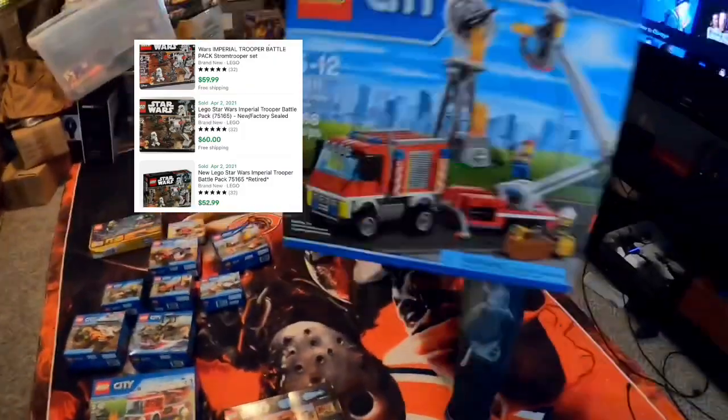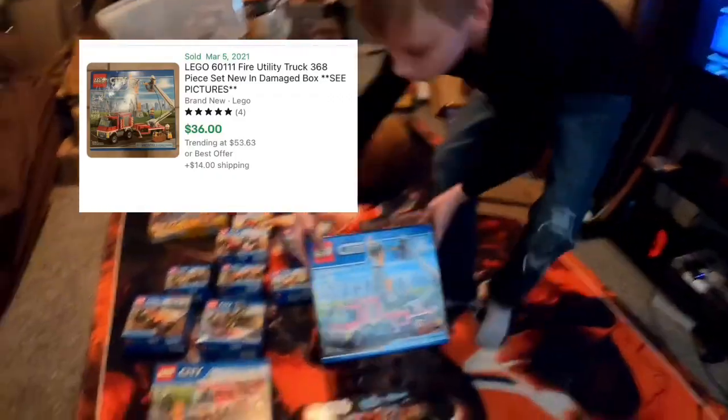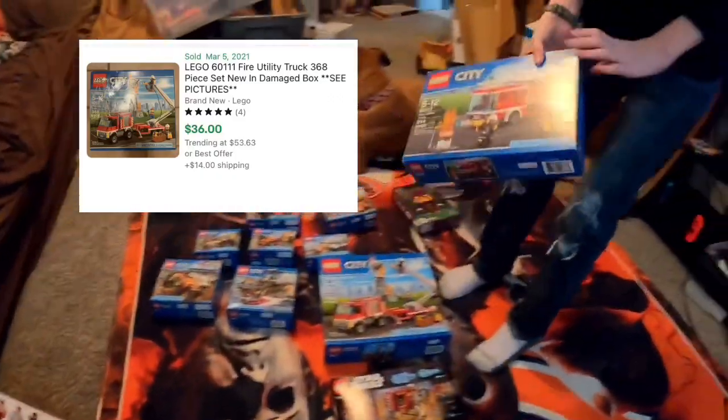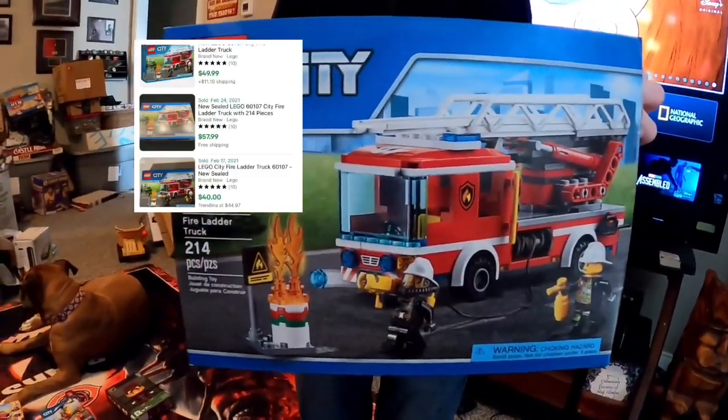Then we got some Lego Cities. This is a pretty good one here. Tell me about the Jeep. That one's worth a lot, isn't it? And then this one here is worth some pretty decent money.